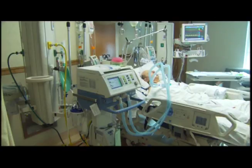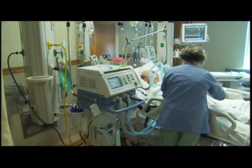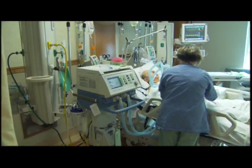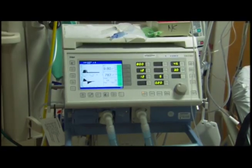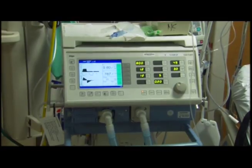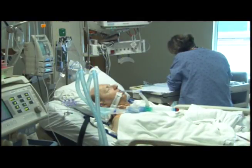All the tubes, wires, and machines may seem a little overwhelming to both you and your family at first. Let's look at what these are. A breathing machine or ventilator is used to regulate your breathing and assure that you receive adequate oxygen. This is connected to a breathing tube placed in your throat or trachea while you are in surgery under anesthesia. This tube will be removed when you can breathe on your own.